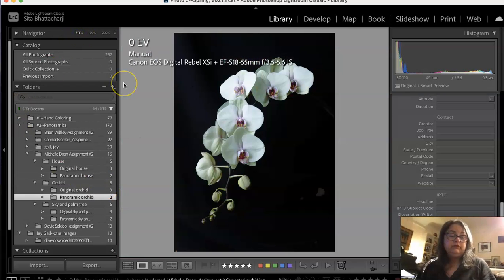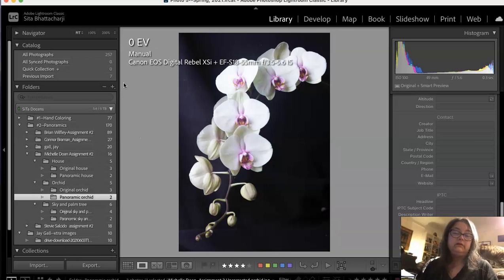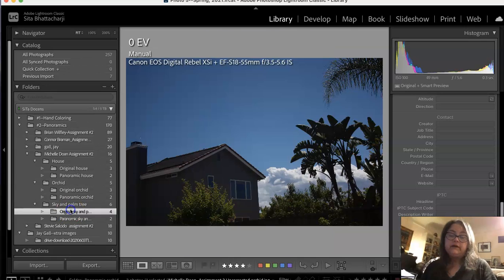So yeah, beautiful job. And in the manipulation, you got rid of some of that green tint, so nicely done overall. It is a little bright on the left-hand side, and the highlights could be down a little bit, but overall, very nice job.